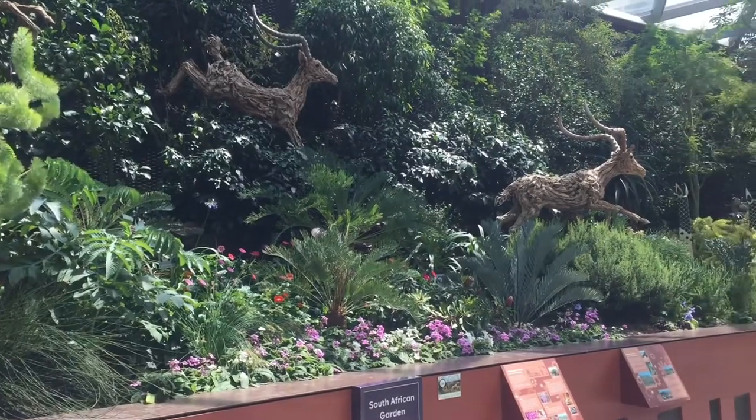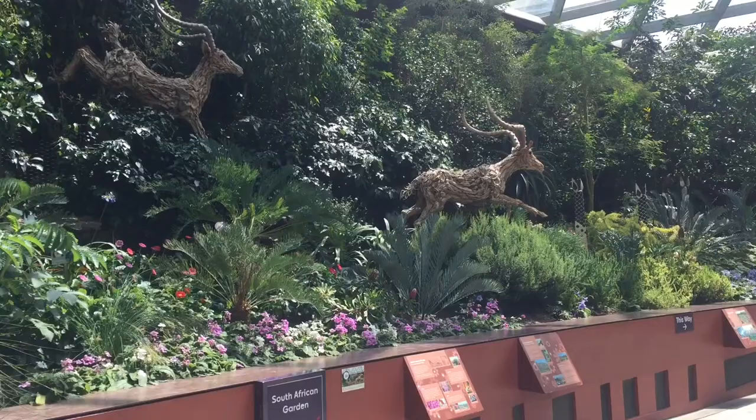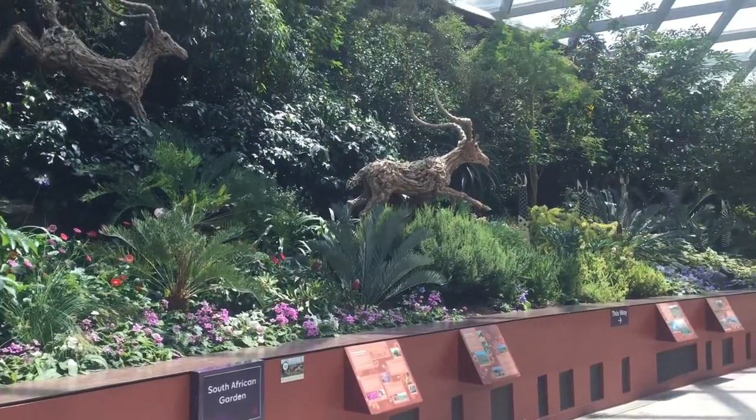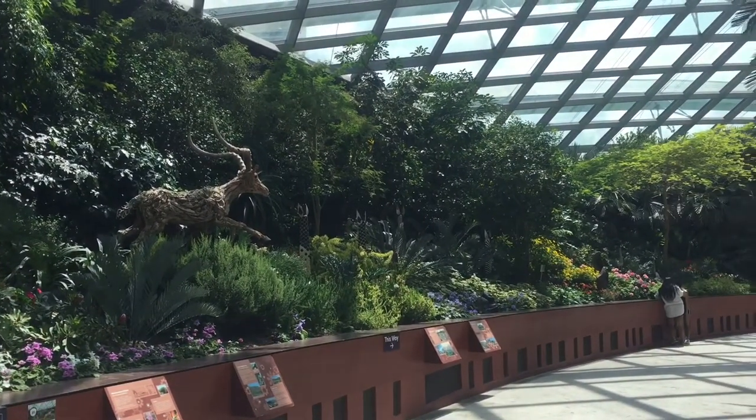So each area of this dome is in different zones, if you like, from different parts of the world. So this one is actually from the South African area. All these plants originate from South Africa.